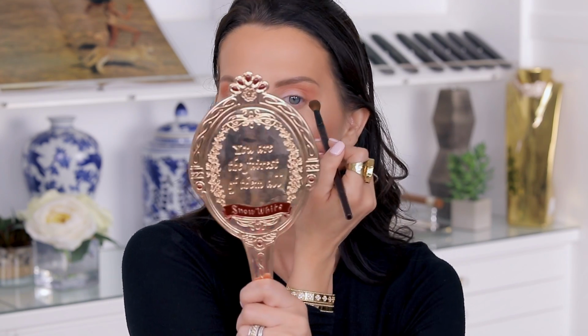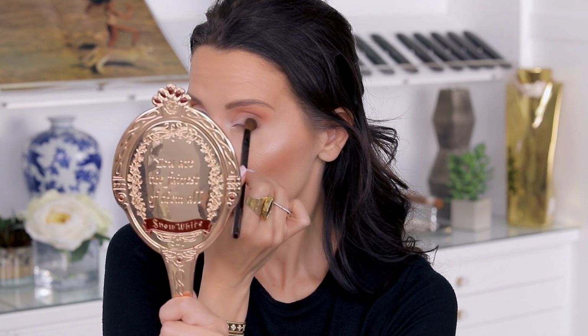All right, now I'm gonna go into Brandt from MAC, and I'm just gonna focus this on the outer edge. I really wanted to keep my eyes pretty simple and just focus on super glowy radiant skin, glossy lips.